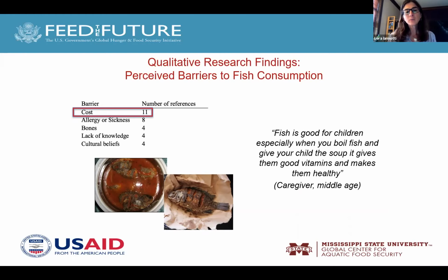The other key finding from the qualitative research was that cost was the leading barrier to fish consumption in the fishing households, and that's very important. Okay, I'm going to turn this over now to Austin.